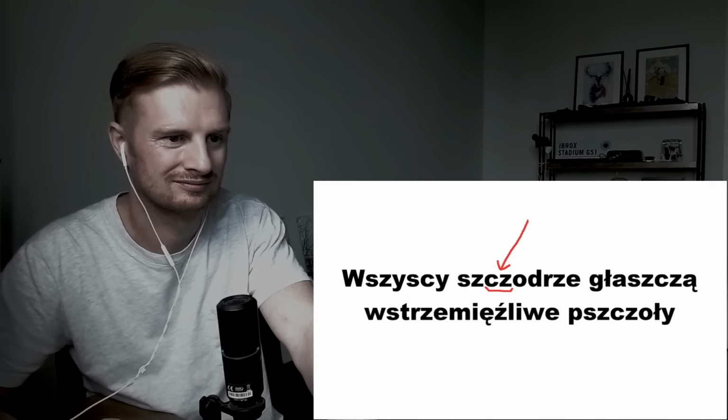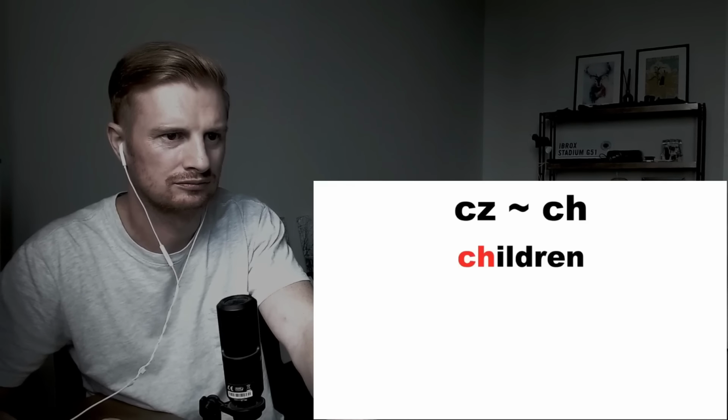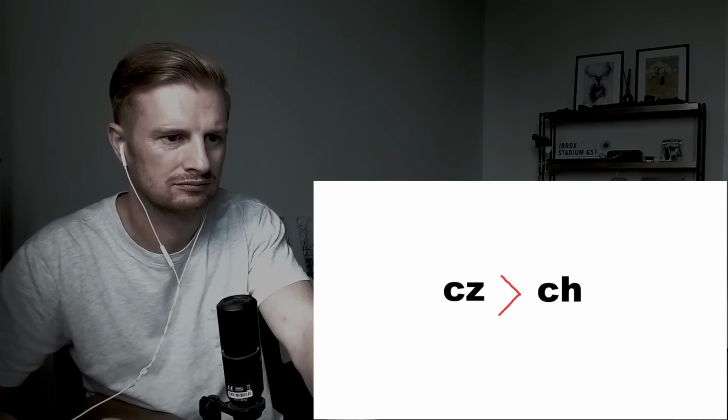Next we have ch, which is a combination similar to English C and H in words such as children, touch and chop. Now Polish ch is a bit harsher than its English counterpart, but there's also a comparable softer sound, ch. You can hear both in the word cześć. English version falls somewhere in between those two.